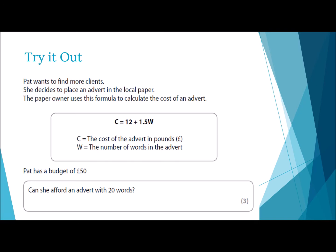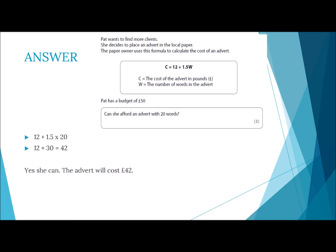Okay, so we're going to have a look at the answer now. The first thing I normally do when I'm doing these questions is I take the formula and I write the formula down again and I fill in any letters that I know the value of. So in this case, we've got W as part of the question. W is the number of words in the advert. Now the question says, can she afford an advert with 20 words? So I'm going to replace the W with 20 for my working out.